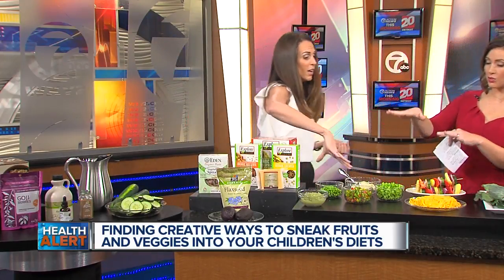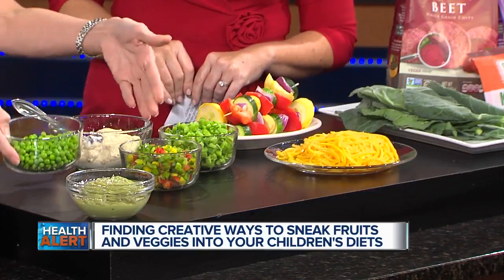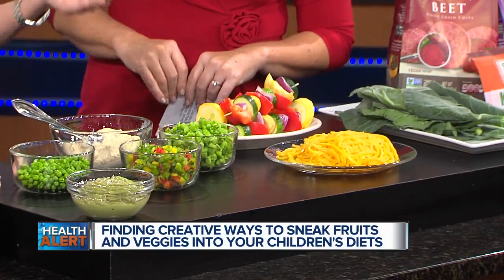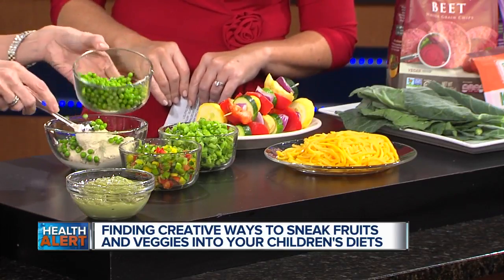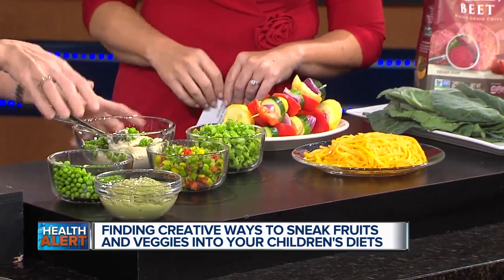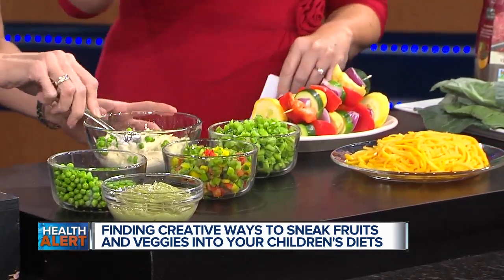You have some actual fresh veggies right here. One thing to consider is tossing some peas and different chopped up, minced up vegetables into mac and cheese. It just hides them. Or, for example, you put it into hummus. My 2-year-old nephew eats this stuff like crazy and doesn't even know he's eating peas. He loves the hummus, some healthy chips, and he just goes to town.